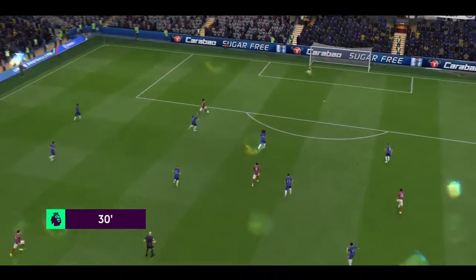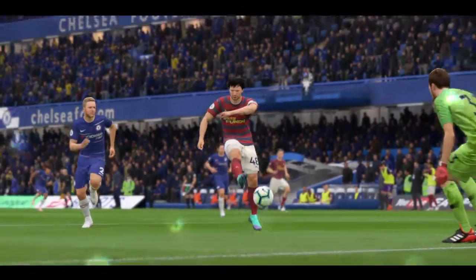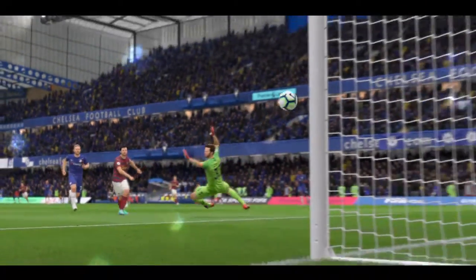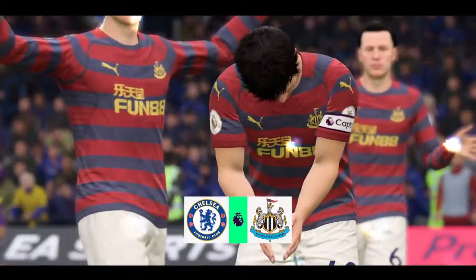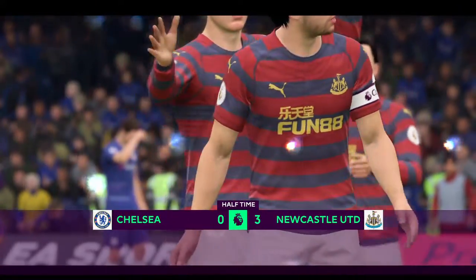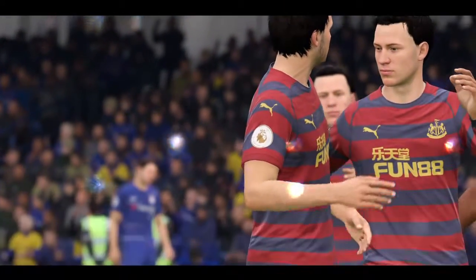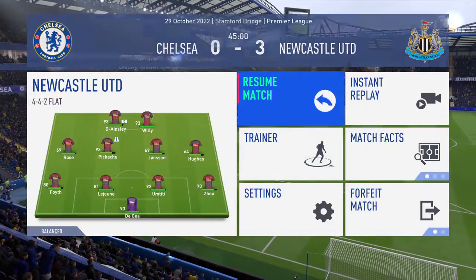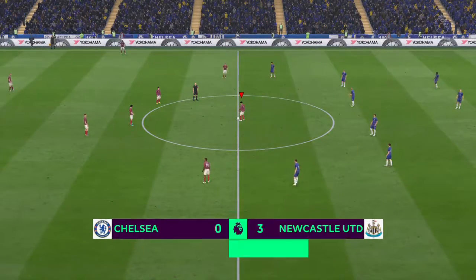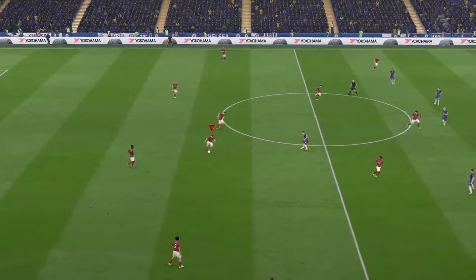Like him, really. Steered through. Needs to stay cool now. Oh, it's a great goal! Well, we wonder if the second half's going to be like the first, one-sided.